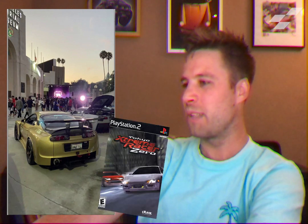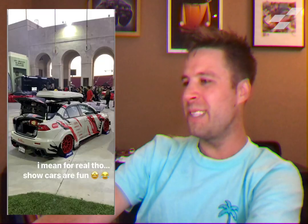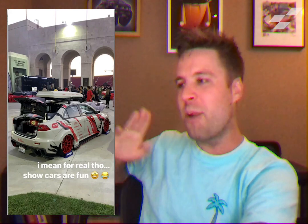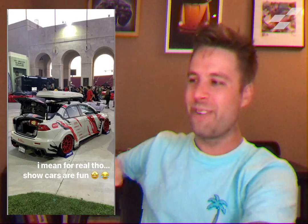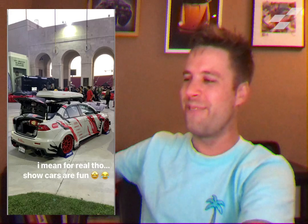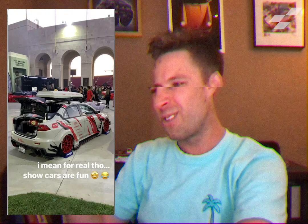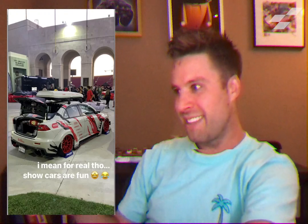Not a lot of commentary on the Supra, except the fact that it looked like a car from Tokyo Extreme Racer, which I was big into. This is an Evo X, last gen Mitsubishi Evo, and I got to admit, I stared at this thing for like a full 20 seconds before I realized what it was. I couldn't figure it out, partially because the trunk was open, but there's a lot going on here.